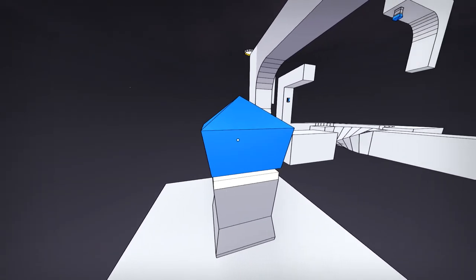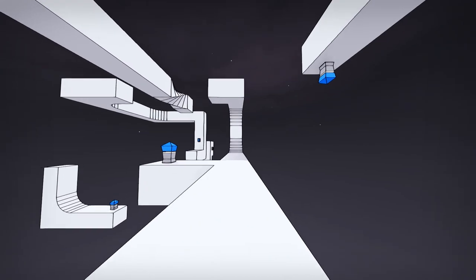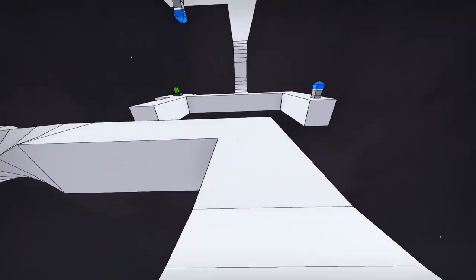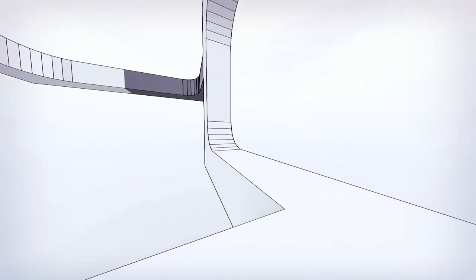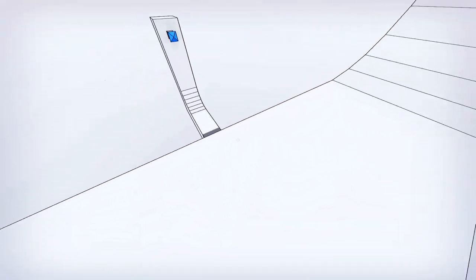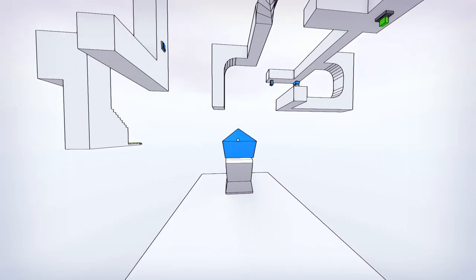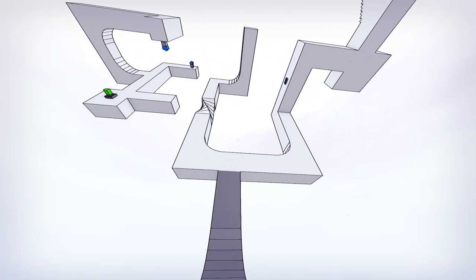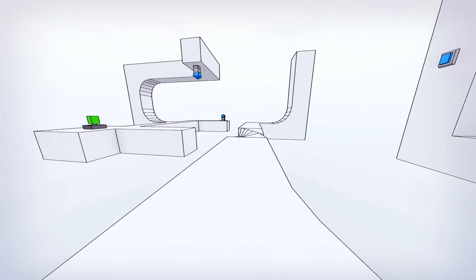What if I do that? That seems to make sense. There we go. Then we can go around here, and I assume press the button again, right? Which allows us to access this area now. What does this rotate? Ah, okay. I sort of see how that's supposed to work. So now it's just a matter of getting to the exit, right?